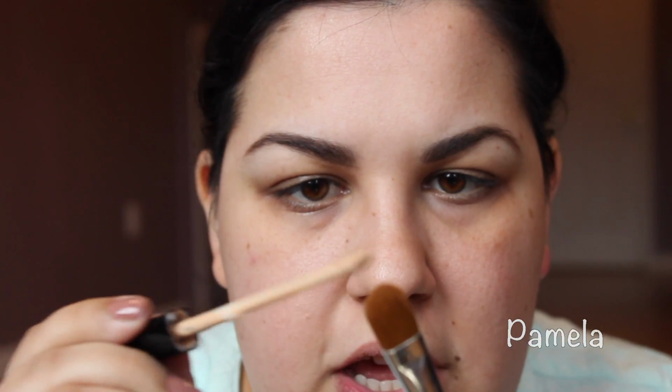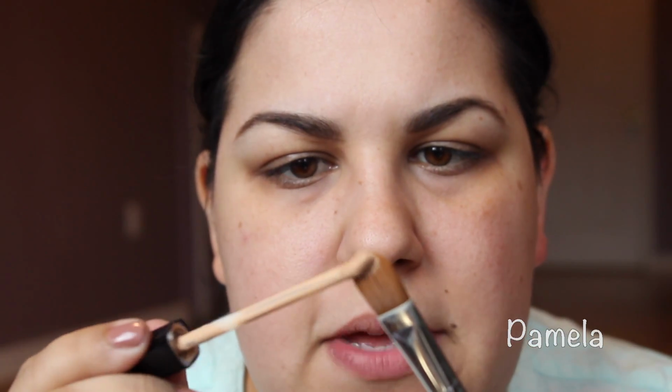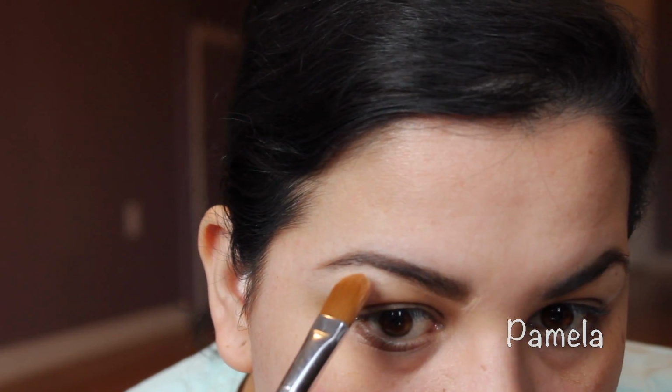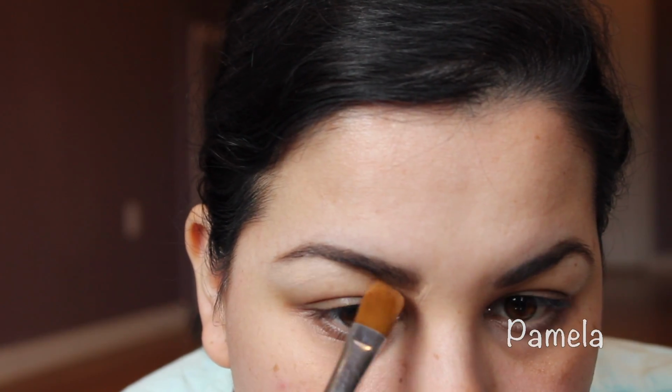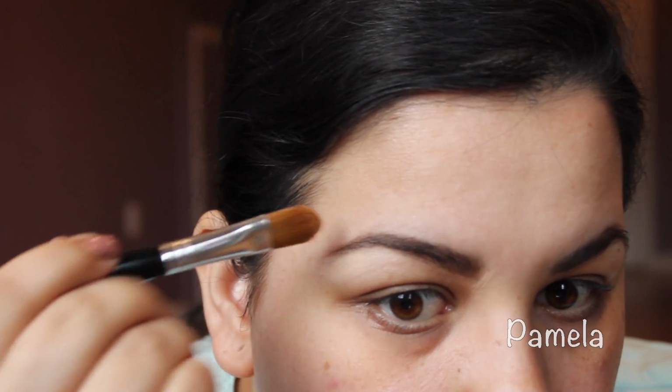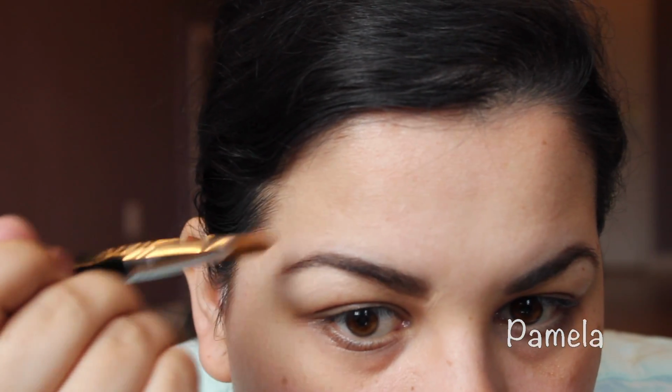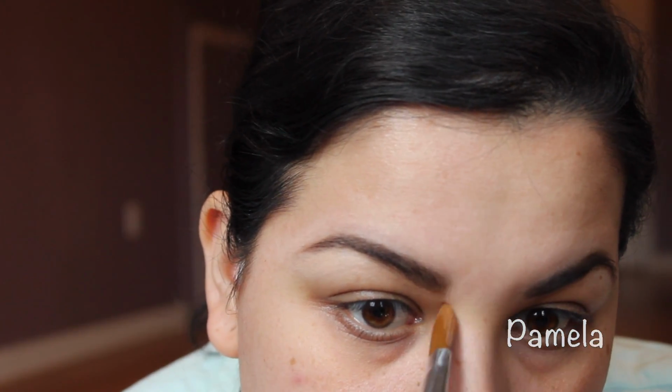So then what I'm going to do to clean them up a little bit is take a little bit of my concealer and a concealer brush and apply just a teeny tiny bit onto the brush, not too much. And I am just going to carve it out a little bit. If you're a beginner, I totally recommend this step, like I said, before you put on your whole face. Just take a little bit of your concealer, or even your foundation would work just fine, and go a little bit on the bottom and a little bit above the eyebrow, just to give it a more defined, sharp, crisp look.